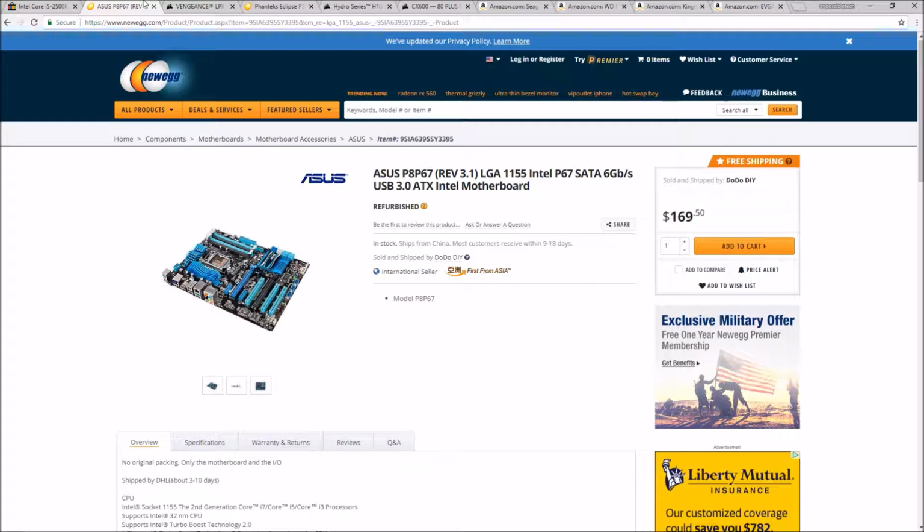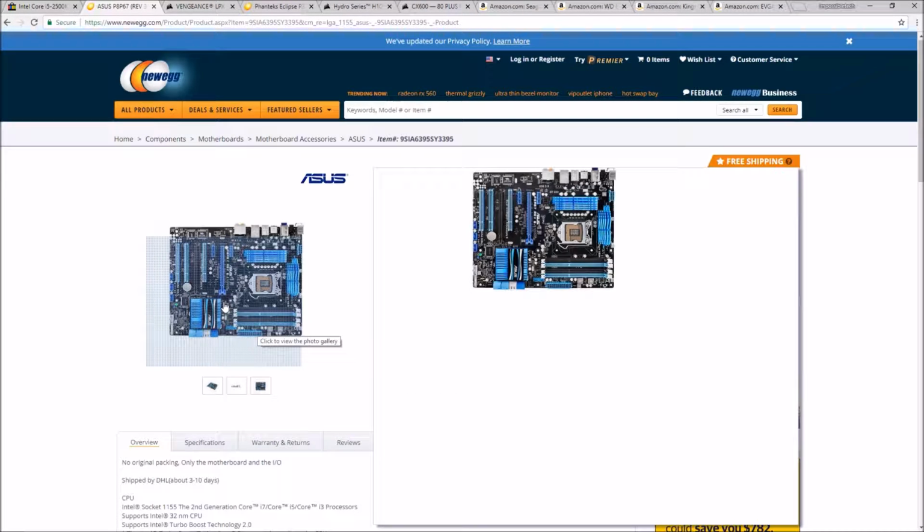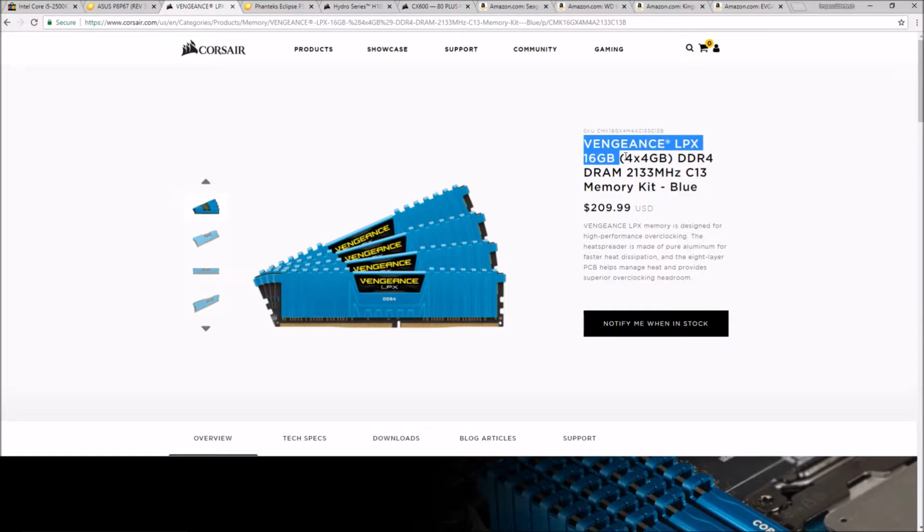And then this is, I believe, what the motherboard is. This one's refurbished. But it can support up to 8 gigs of RAM. And it's 170 pretty much. I have 16 gigs of DDR3 RAM, actually. That is wrong, but it's about the same price.